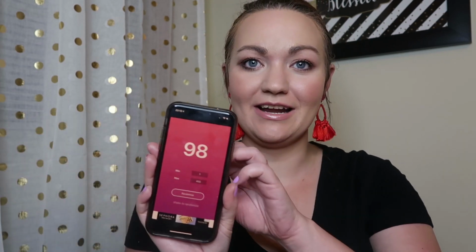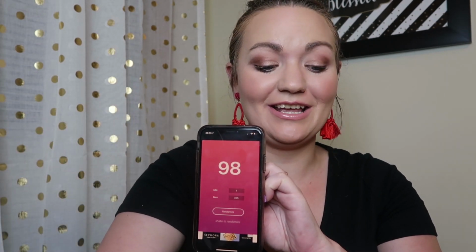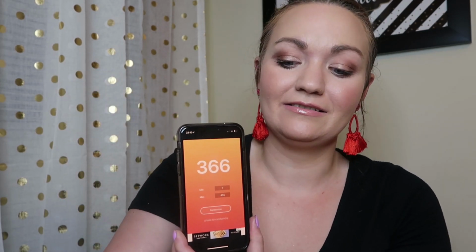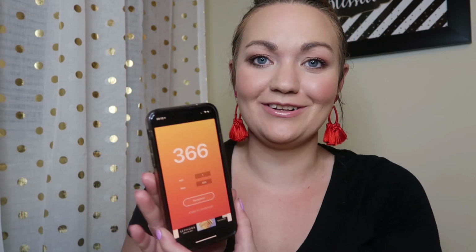All right, I've got my random generator up, with minimum 1, maximum 455. So let's see what we get. All right, number 98. You're going to see the table wiggle. I'm going to write these down real quick, because in the past, if you've known me, I've said I was going to use one time and used the wrong number. So, all right, 366. All right, what's our last number?